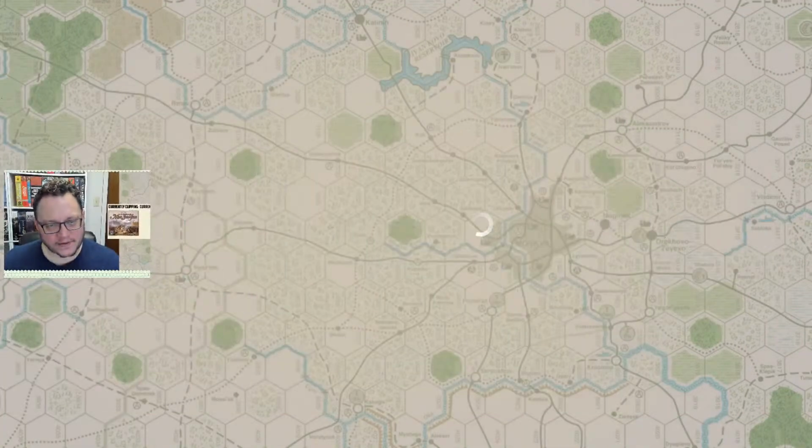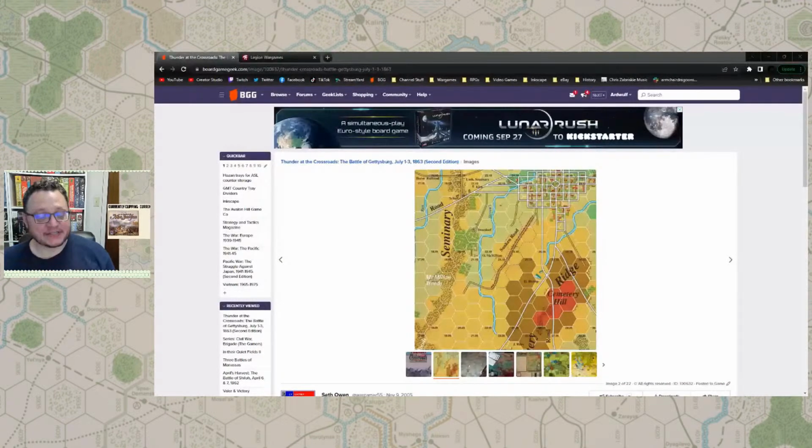Strike Them a Blow's not as bad. We'll pull up Thunder at the Crossroads. So this is Brigade level Gettysburg. This isn't the worst one either. You can see that it's clear, right? You're not really wondering what the terrain is in any particular hex, and that's good.